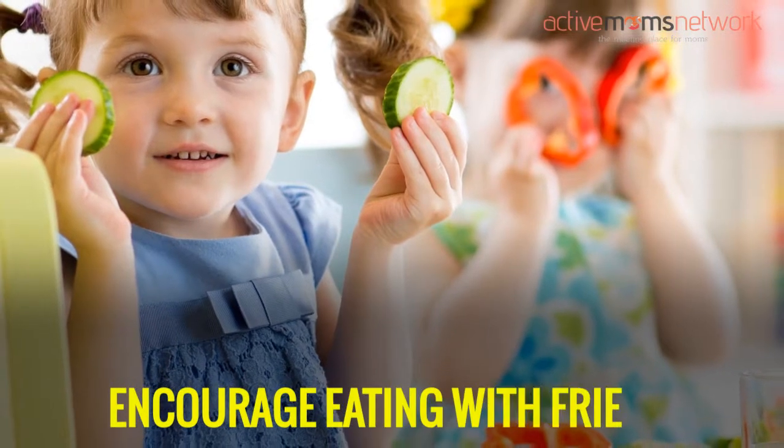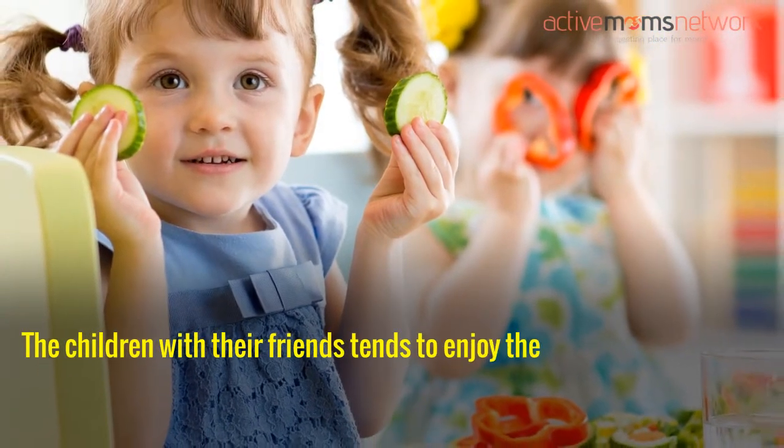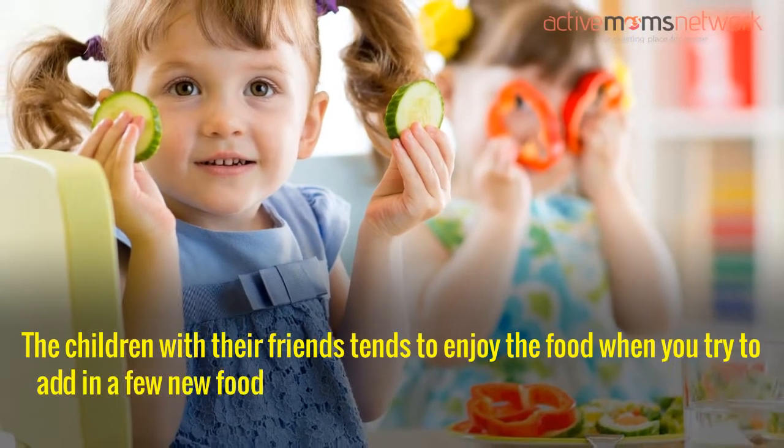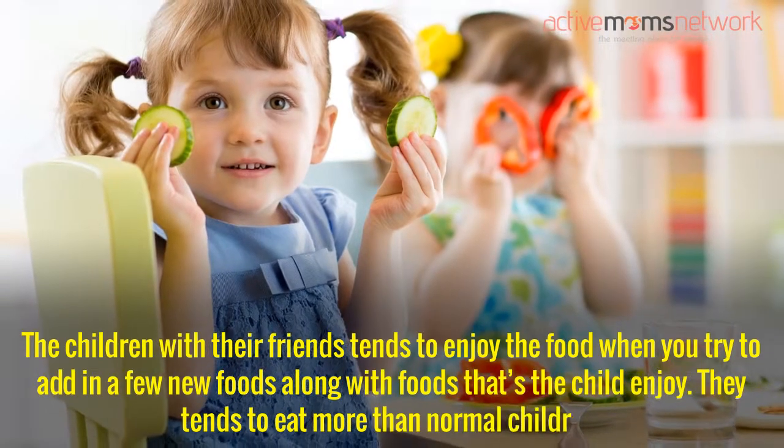Encourage eating with friends. Children with their friends tend to enjoy the food when you try to add a few new foods, along with foods that the child enjoys. They tend to eat more than normal children.